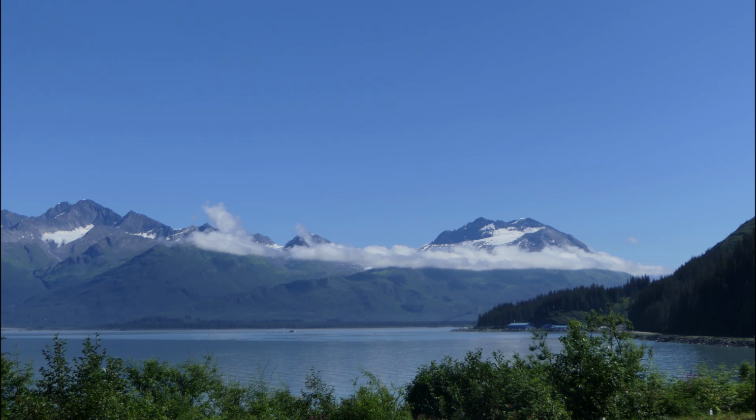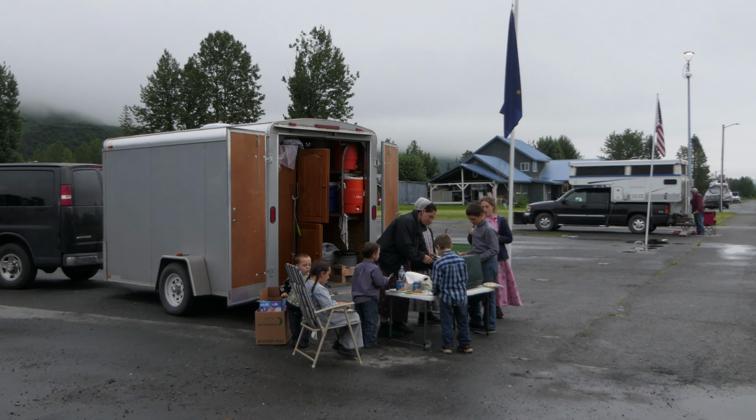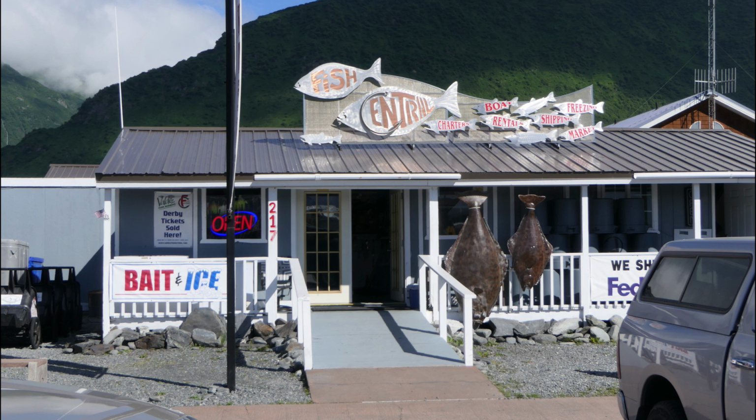When we arrived at Valdez, the first thing we did was circle around town looking for a playground for the children to play on. This is where we usually ate our meals. The next day, we stopped in at this tackle shop to buy fishing licenses and rent another fishing line. Then we went fishing.